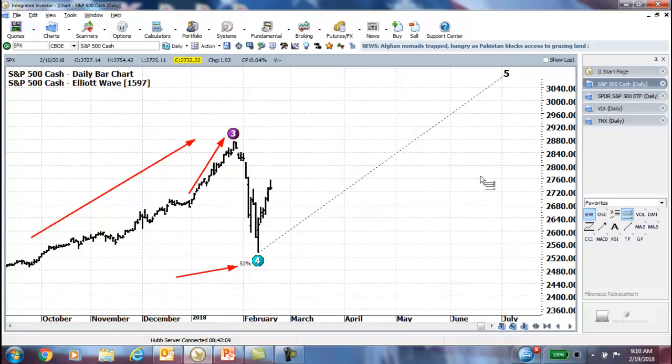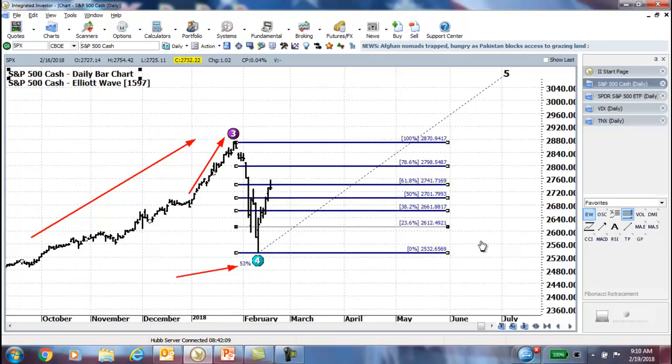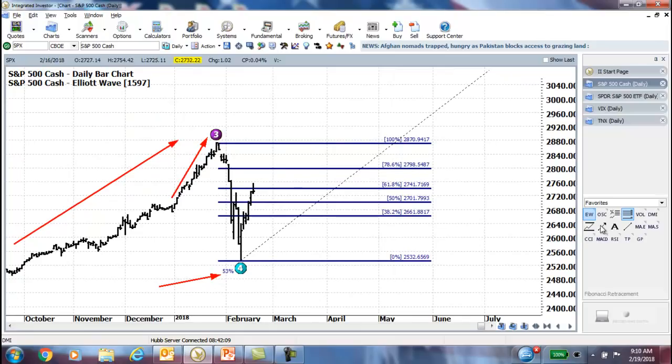So let's use our Fib retracement tool on this relief bounce from the wave 4, and when we see that, very important to note we have rebounded right to the 61.8% Fib retracement level. Let me explain why I say it's so important to see us there. All these Fib levels are resistance points. That's what Fibonacci percentage levels are. They are support and resistance levels.